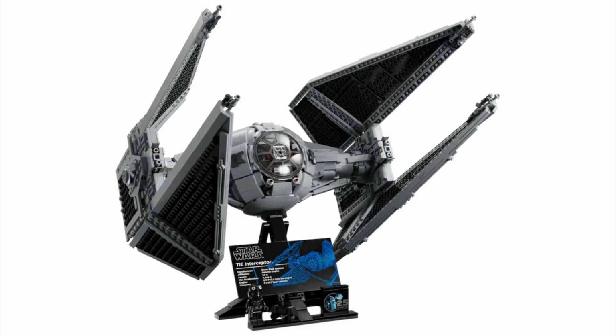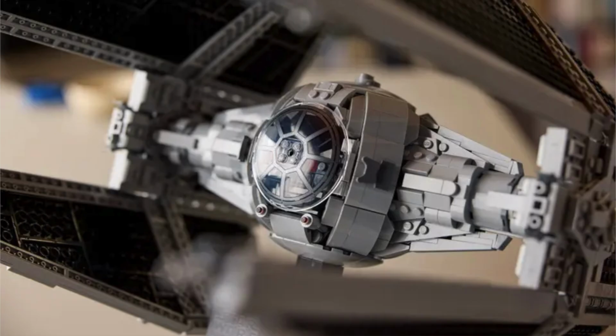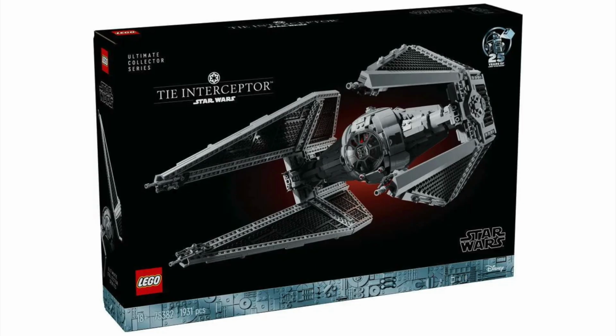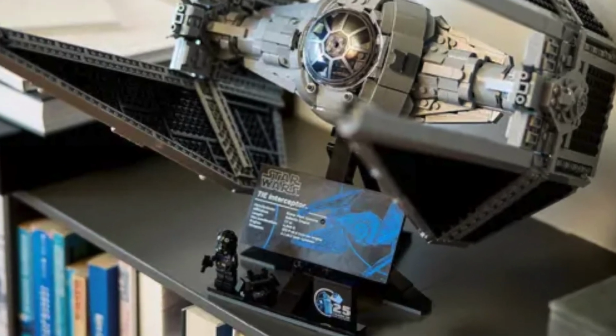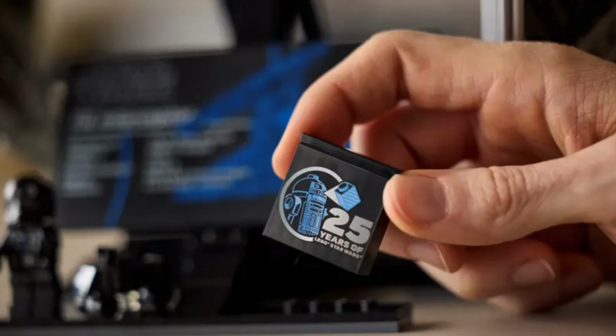The new UCS TIE Interceptor looks good. I think the light bluish grey and black look very good at these angles. The cockpit isn't amazing. I prefer the one on the 2015 TIE Fighter, but I commend LEGO for trying something different. There's an exclusive TIE Fighter pilot who sells for about £40, even though a very similar variant came out in the TIE Fighter. The stands are now printed.